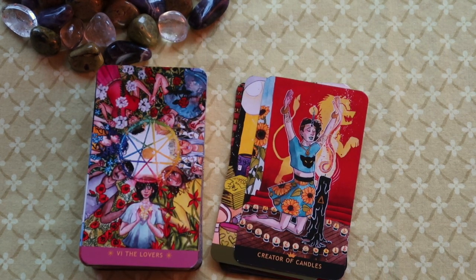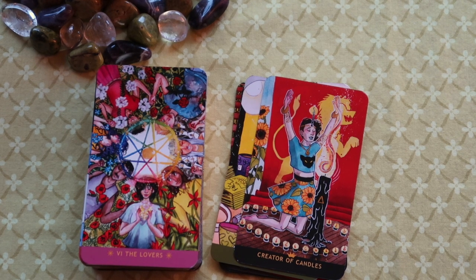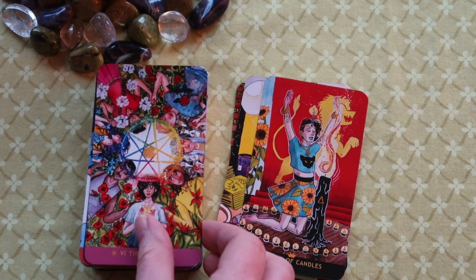Isn't that a great Lovers card? I know one of my daughters would really appreciate that aspect of love being, it's not just about relationship between two people. It's a huge, huge energy that is something we need to be working on many, many levels. It's a great card.